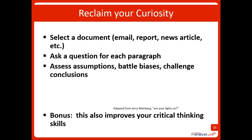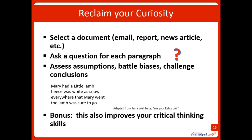Now, let me give you an example here. This is adapted from Jerry Weinberg's book, Are Your Lights On? It's a great book, short and easy to read, and it will help you learn to be better at problem analysis, but also better at critical thinking. What he did was, in three or four pages, a long piece, he analyzed the poem Mary Had a Little Lamb, which goes like this: Mary had a little lamb, fleece was white as snow, everywhere that Mary went, the lamb was sure to go.